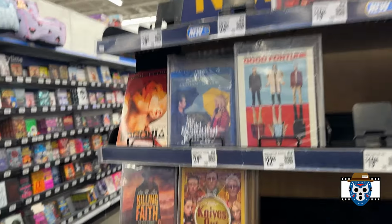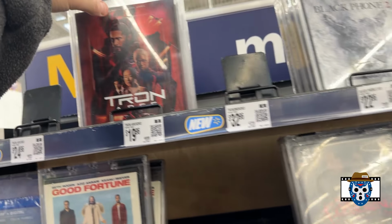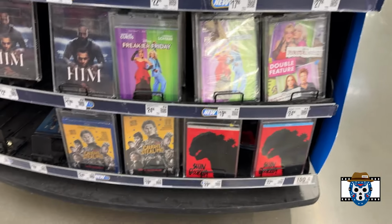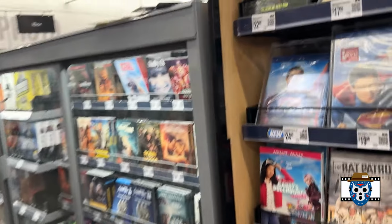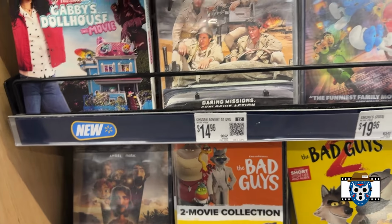Looks like they cleaned it out pretty good. They do have Big Bold Beautiful Journey, Killing Faith. They've got Tron on Blu-ray left. They do have Black Phone, no 4Ks. This Walmart does usually have 4Ks. I don't know why they don't. They got Together down there. What's over here? Toxic Avenger, F1, Superman, all the leavings.